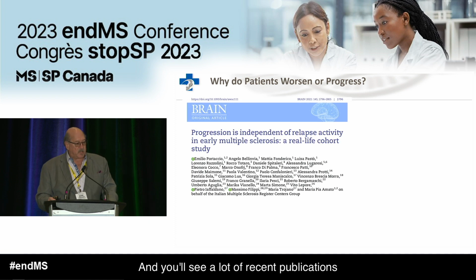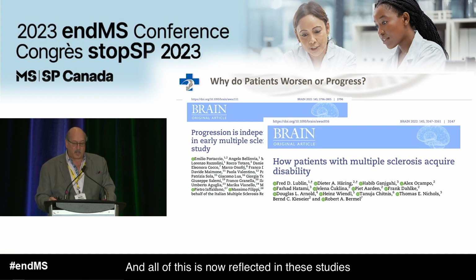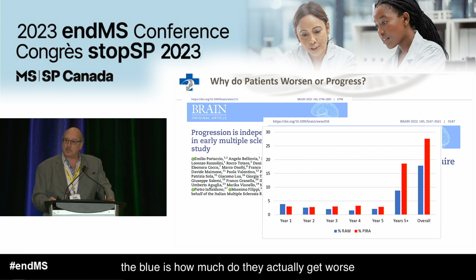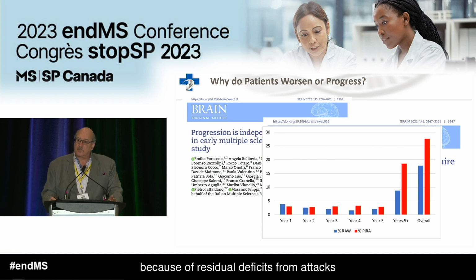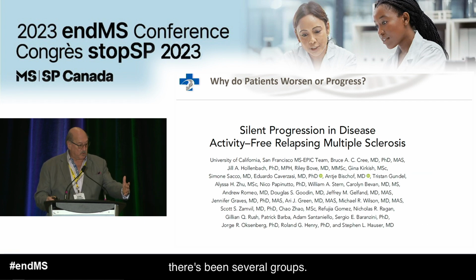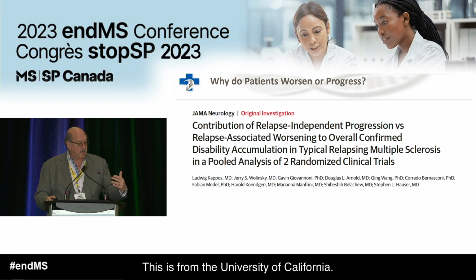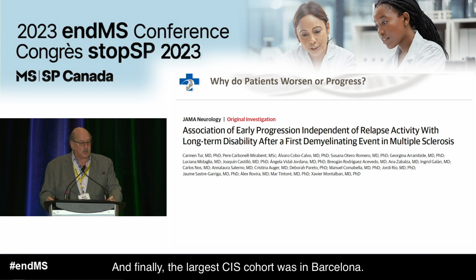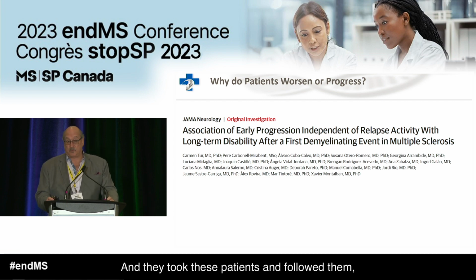And you'll see a lot of recent publications that actually talk about this, a very large group of publications that have looked at PIRA in early MS, and all of this is now reflected in these studies that have literally been published in the last year. When you look at how people worsen, the blue is how much do they actually get worse because of residual deficits from attacks versus all this other disease that's running in between attacks, which you see there in red. And probably one of the best cohorts, I'm going to show you in a minute, there's been several groups. This is from the University of California, and then the Swiss group has looked at the same thing. And finally, the largest CIS cohort was in Barcelona, and they took these patients and followed them. They followed them for almost 20 years now.